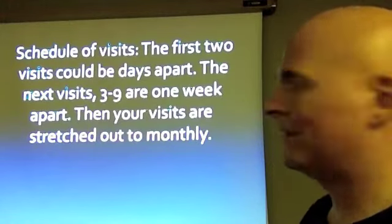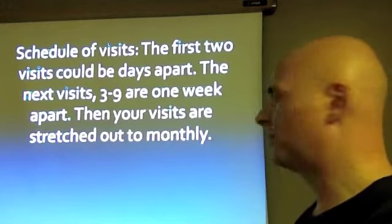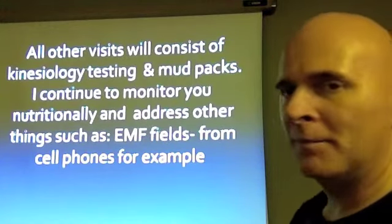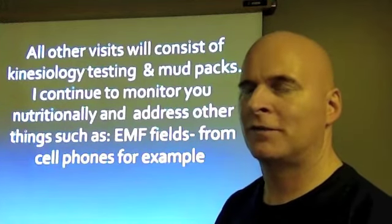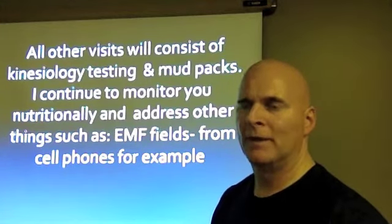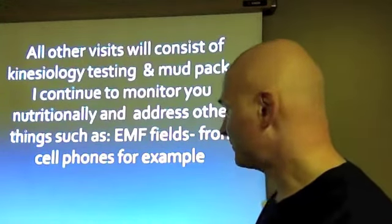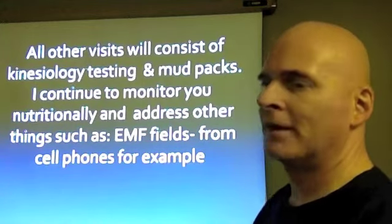Now, the first 2 visits could be days apart, but then after that, visits 3 to 9 are 1 week apart, and then we're going to stretch your visits out to monthly. Now, all other visits will consist of the muscle testing and the mud packs as far as the monthly visits. Mud packs are used to detoxify your body. So if you want, go on the website and hit mud pack detox, you could read about how that works. And PRL has some of the best mud, they say, from volcanoes and areas around the world that nobody else could match.